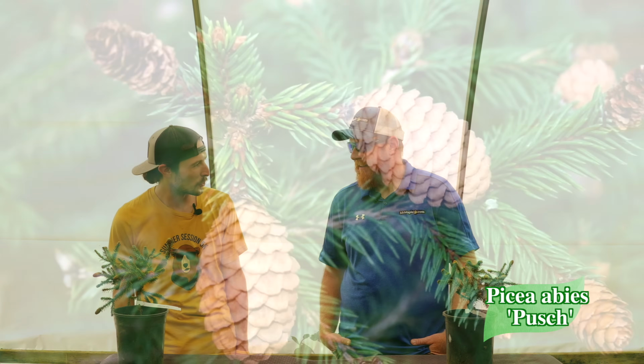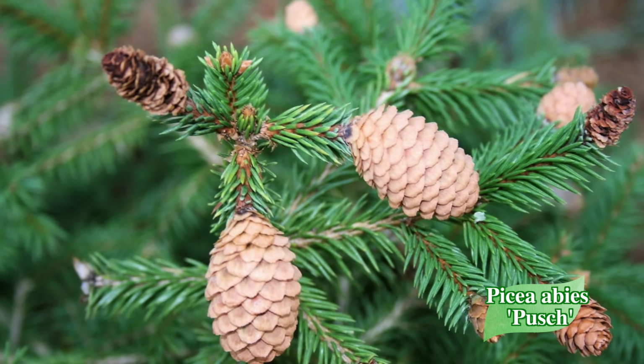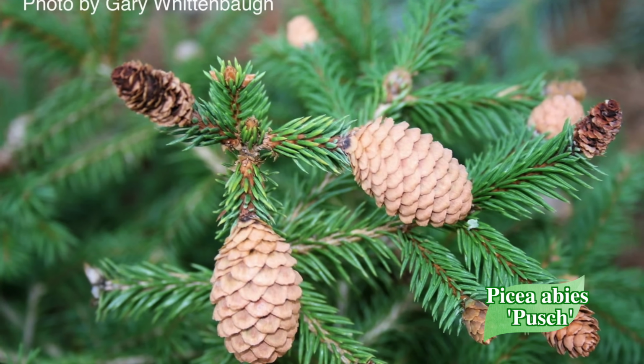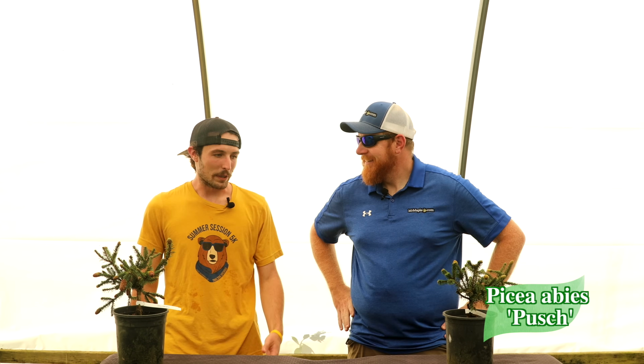The pink conifer cones, these dark old growth needles, and then that tight bunch of bright green needles of new growth, it contrasts itself throughout the whole tree. It's beautiful. Now, our maples sell out quickly, but sometimes our conifers, like Picea abies Pusch, are such a cool conifer that they sell out really quickly as well. So make sure you check out fast, because our website doesn't hold it for you until you complete that checkout process.